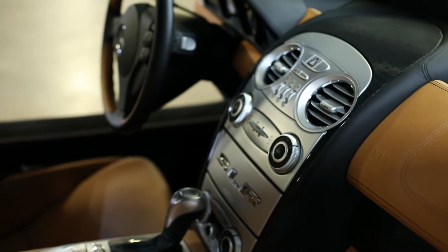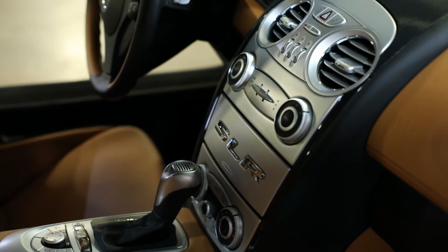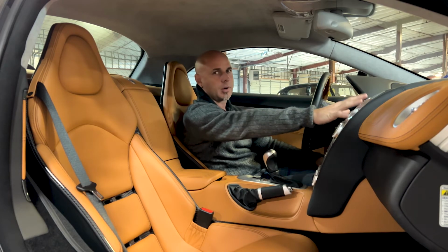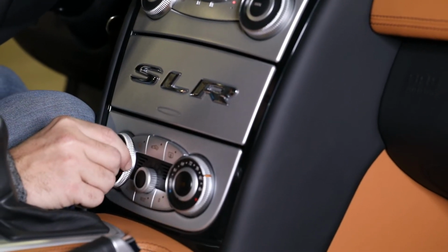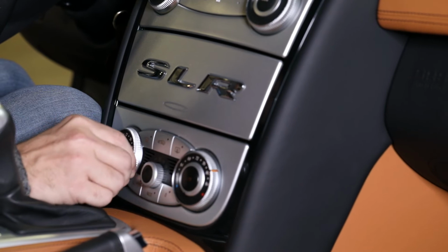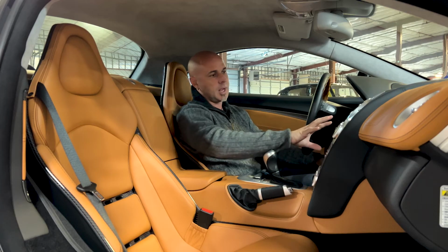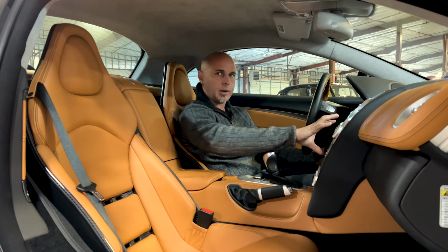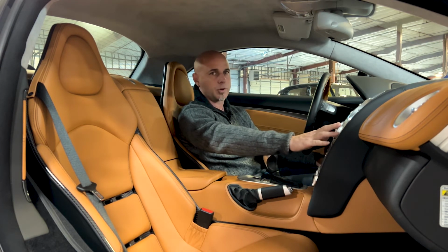A lot of the central cluster is shared with the SL series of Mercedes-Benz. These top vents up here, they come right out of that car. This bottom climate control actually has some really cool luxury features to it. This is also found in the SL class, but this part of the center stack here is very bespoke to the SLR. These controls here control your suspension.